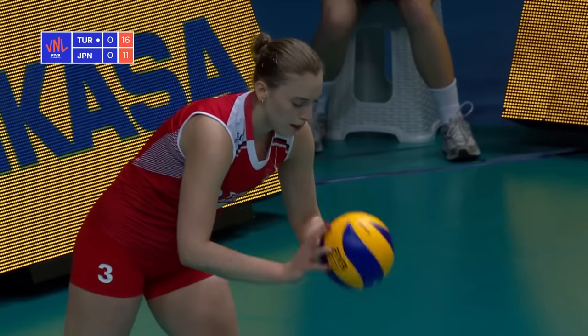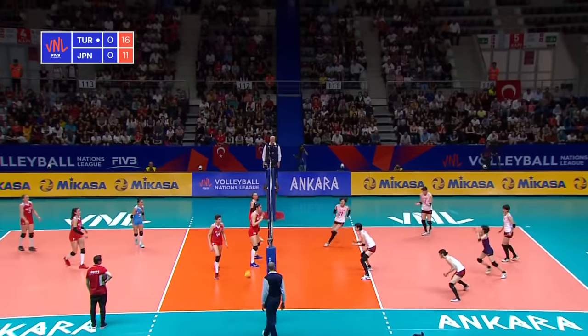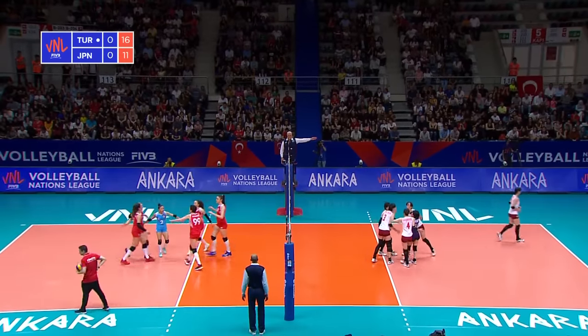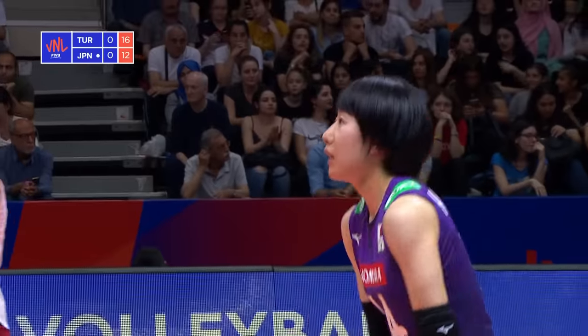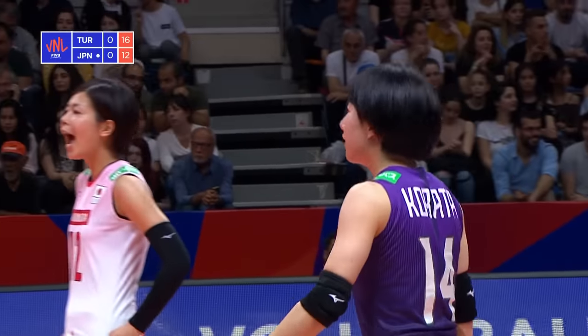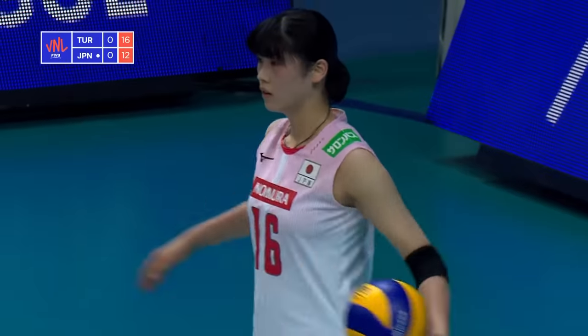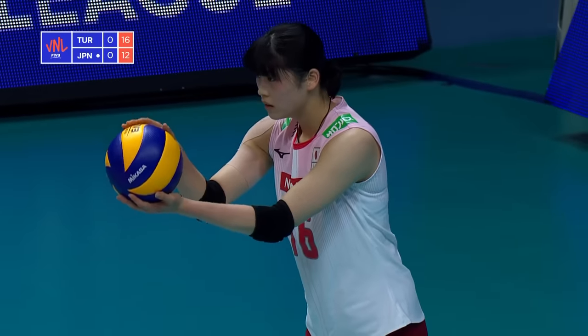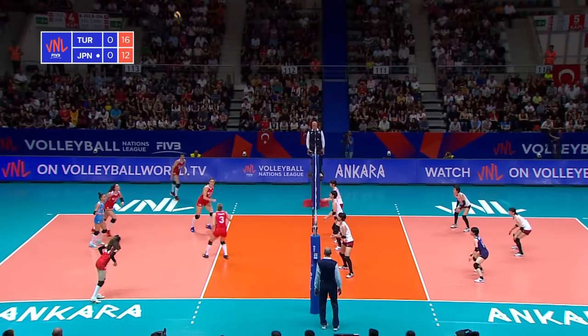So it's Özbey preparing to serve. Service error sees Japan close to within four. Turkey won't want Japan to build up any confidence because they are a formidable opponent, doggedly determined.